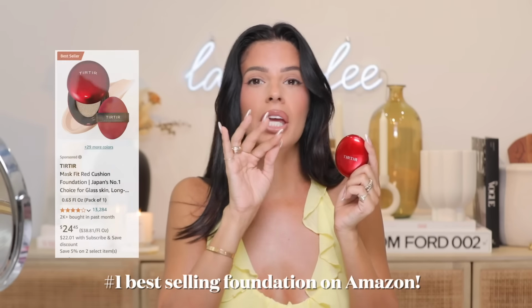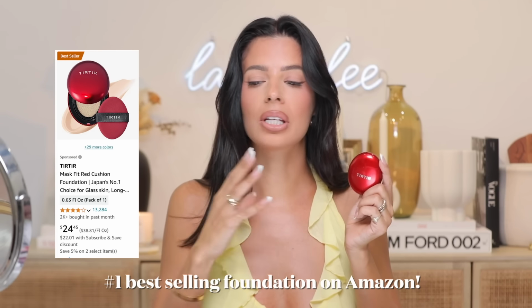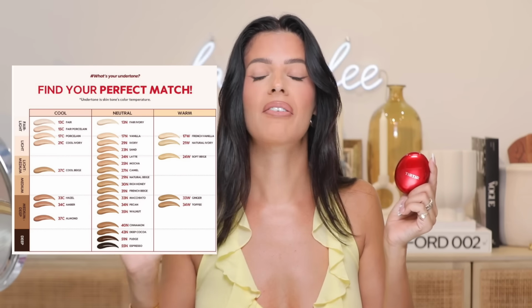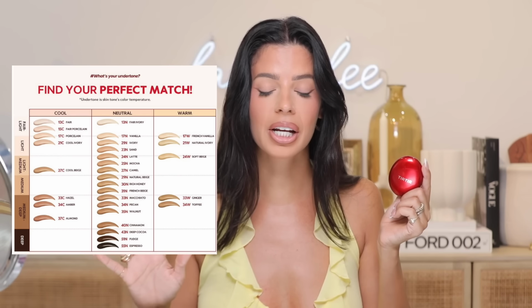Tear. Tear went viral, and I mean crazy viral. I kept seeing all these different TikToks and these amazing results with using the Tear Cushion Foundation. So I was like, let me get into it. And they did send me the full range of shades. They have an unreal shade range in it. I have it on today. That is exactly what I'm wearing on my skin. My skin literally looks airbrushed.